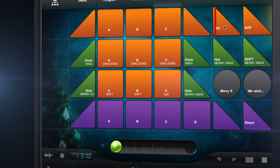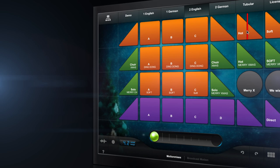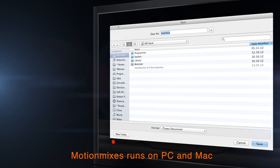Motion Mixes was designed to be so easy to use that everyone can do it, live, on air. But if you only want to use Xmas Motion as a production tool to create, intuitively and quickly, outstanding production elements for your Christmas programming, here's how it's done. Simply click on the record button. Choose a record path and start your recording.